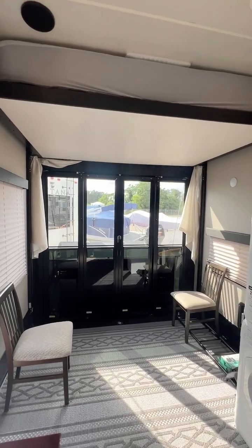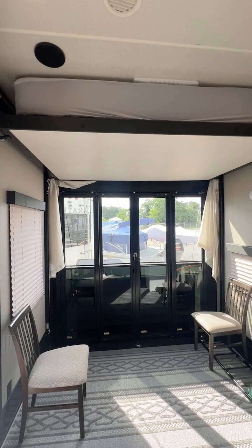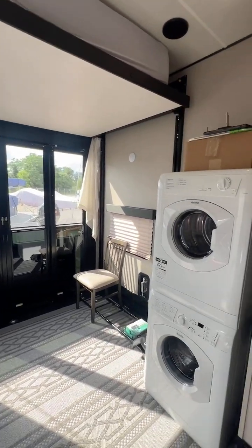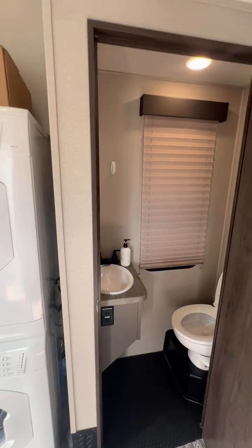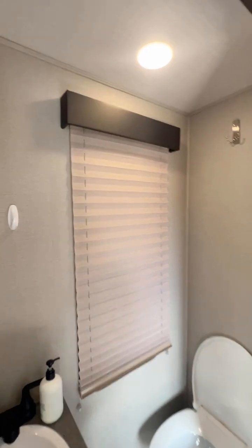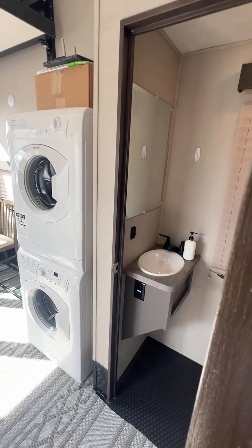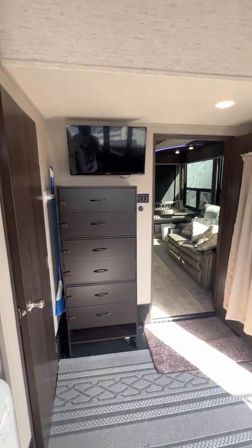The toy hauler area. Note the bed is at the ceiling. That does come down for when you choose to entertain guests. We have another half bath here as well. And built-in dressers with a TV.